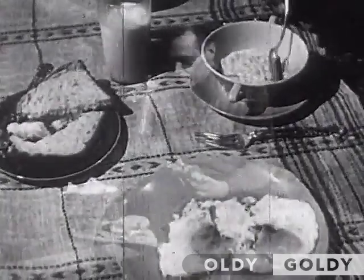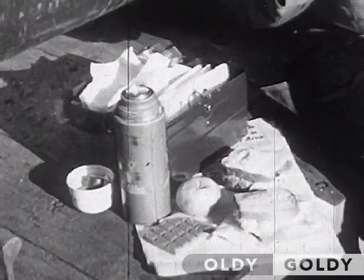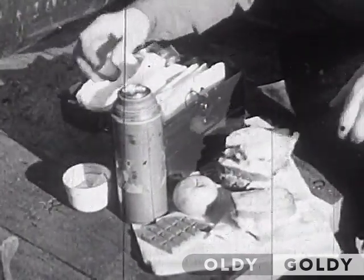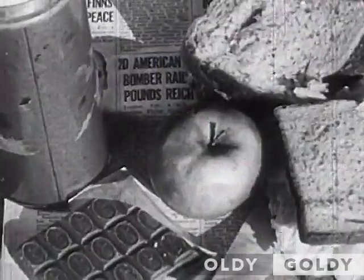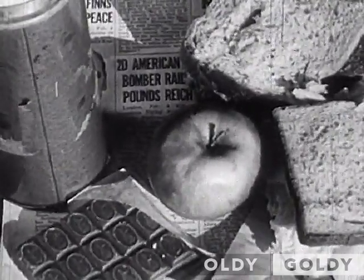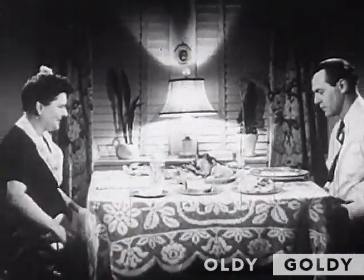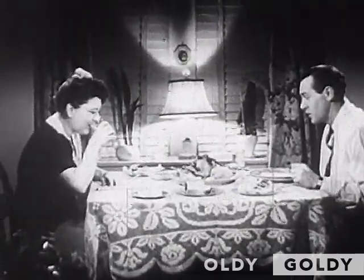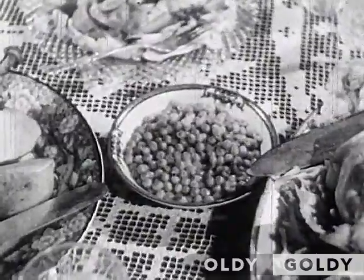A good breakfast is important, but on the job, the worker's lunch pail must supply the necessary energy for the rest of the working day. Sandwiches of meat or peanut butter can be made more appetizing if fresh lettuce is included. Fresh fruits are valuable additions to the worker's noonday meal. In the evening, chicken, fish, liver, or sweetbreads are excellent main dishes, with green leafy salad and cooked vegetables such as peas or carrots.